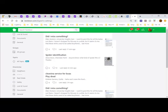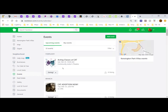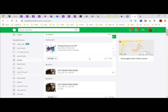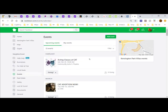Here's someone who wants to know, what kind of a spider is this? They took a picture of it. They posted on Nextdoor the picture and their question. This is the sort of stuff that you find on Nextdoor. And they're categorized. They're events. Here are events that people have listed on Nextdoor.